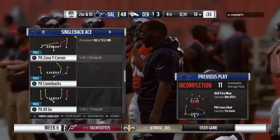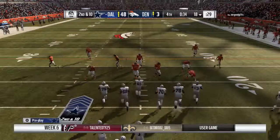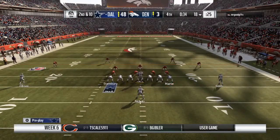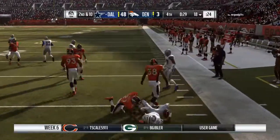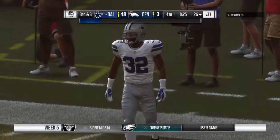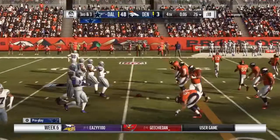Meanwhile, they take a shot to start the drive, but this is going to wind up incomplete. So after the incompletion on 1st, now 2nd and 10. Now a handoff looking right. And he'll get this up over the 25 to the 26. 2nd down, a little more productive than 1st. 7 yards on the gain. It gets him to 3rd and 3 now.